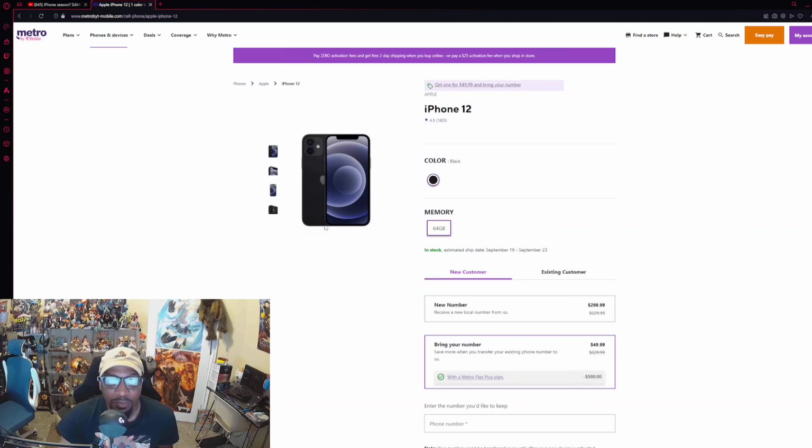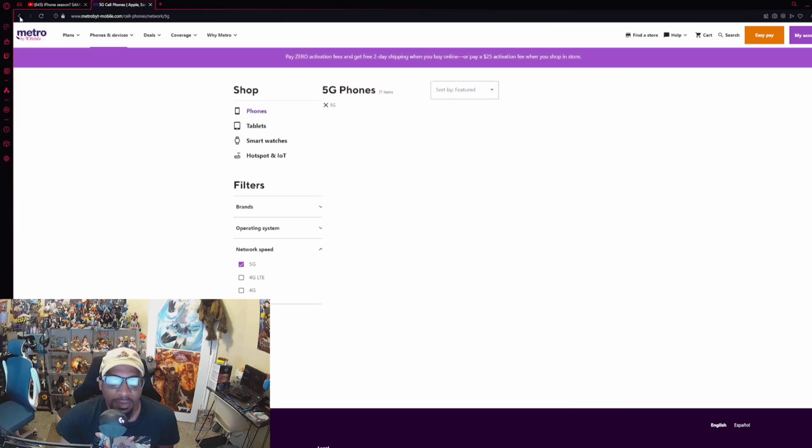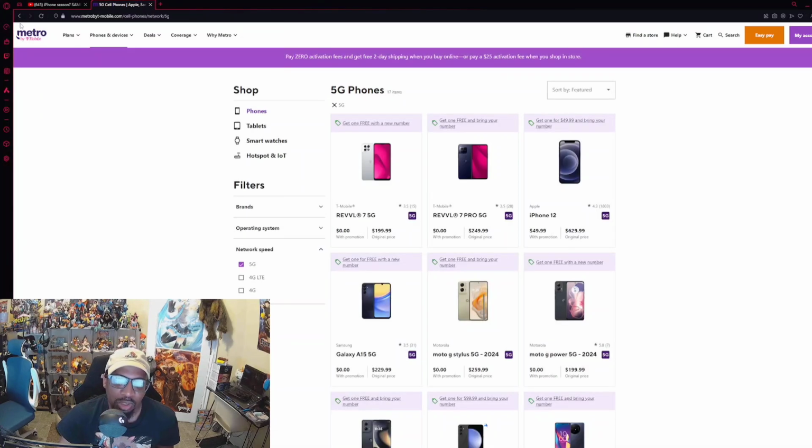Now, I do want you to keep in mind, for the person that looks at the iPhone 12 as being a decent deal, it is a deal. But remember that iPhones get like 5 or 6 years' worth of software updates. So I wouldn't be surprised, we're at the 16 now, if the iPhone 12 probably stops getting updates within the next 2 years or so. Who knows? I'm not too sure, but it's an iPhone. It'll work for you regardless.